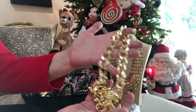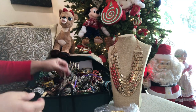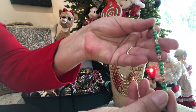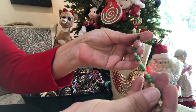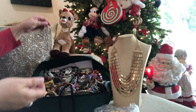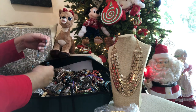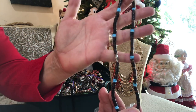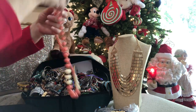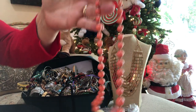And here is a gold chain. That's four. Let's see, something different. Here's a pretty green bracelet with little beads. That's five. And let's see if we can find some chains in here, some necklaces. Six. This looks like a vintage piece. This one is seven.